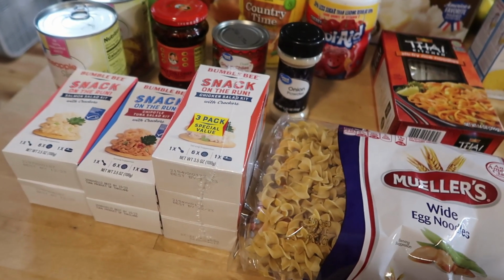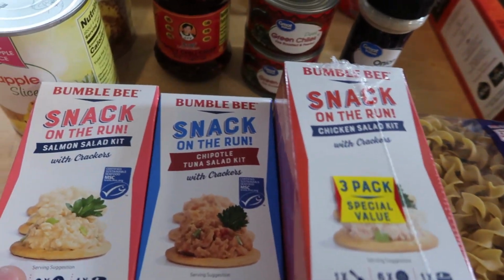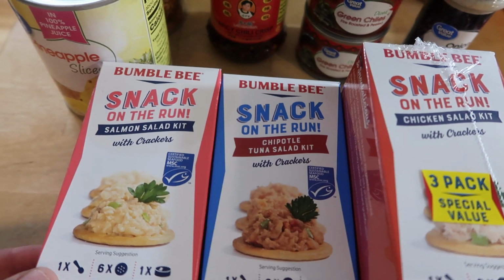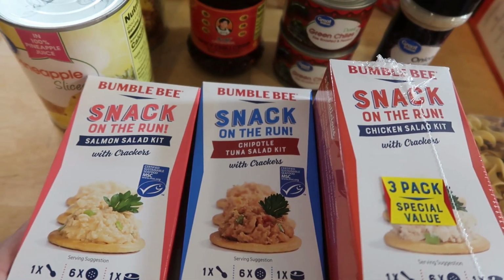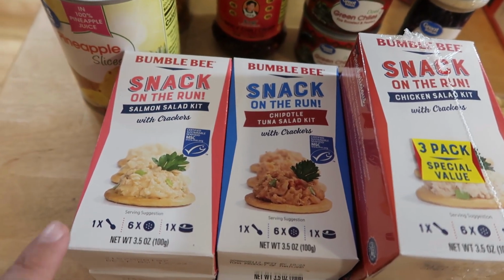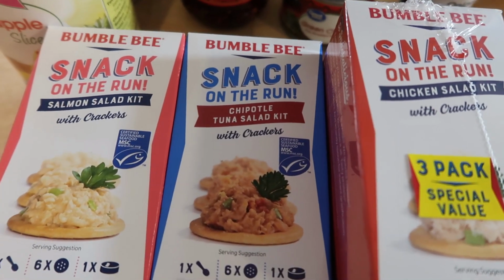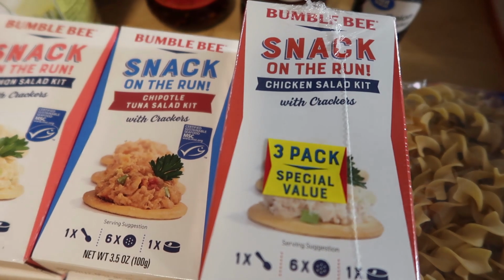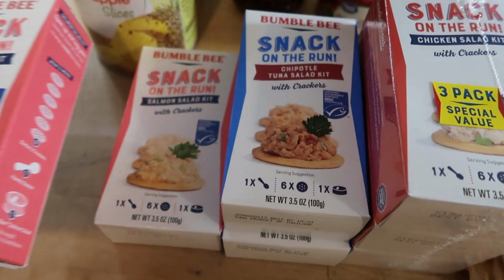For my Walmart haul, I spent $101 and I started off by grabbing some of these Bumblebee snacks on the run. I like to keep these stocked. We tried the buffalo chicken one and it was so good. We decided to try some different ones. This is the Salmon Salad Kit, the Chipotle Tuna Salad Kit, and the Chicken Salad Kit. This one is a 3-pack and the other two I got 2 each.